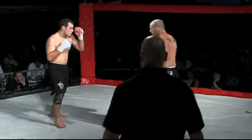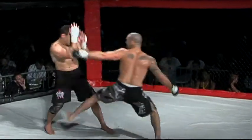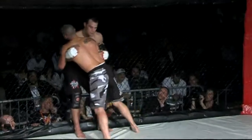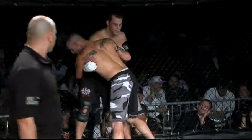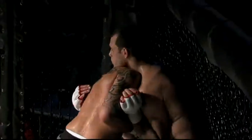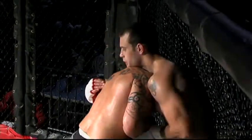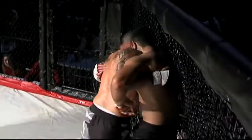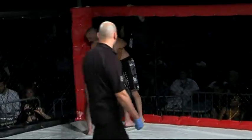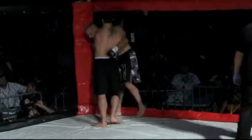Yeah, that was a nice combo by JT Taylor. A nice inside kick to a blow to the head. And Taylor does a nice one-two combo to close the distance and pushes Heath up against the cage. Looks like Taylor may be looking for a takedown here. He's bringing those arms low, trying to lock up one of those legs, and Heath uses that to his advantage, reverses the situation, and now has Taylor pressed up against the fence.